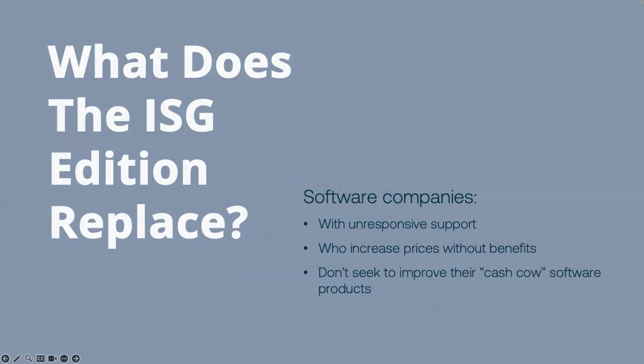Like I said, we're constantly improving the ISG edition of NetSuite. And then also software companies that are really not seeking to improve their cash cow software products. So again, we want to get you on a modern platform that's always new, always current, and you don't have to rip out and replace it in 10 to 20 years.